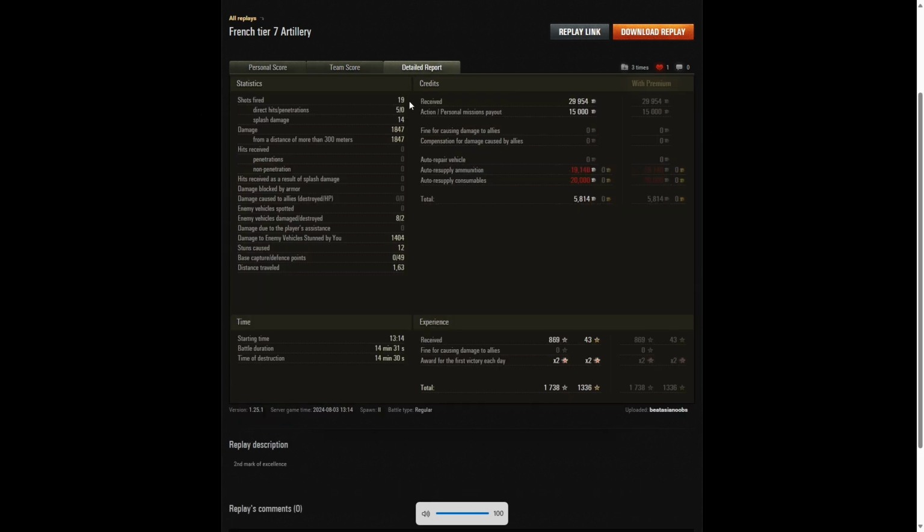He fired 19 rounds. This is a decent amount of ammunition for a battle that lasted at least 15 minutes, or close to 15 minutes. 5 direct hits on the enemy, none of them penetrated though, and 14 splash. Damage of 1,847, all of it at more than 300 meters. He damaged 8 of the enemy, killed 2, and did 1,404 hit points of stun assist off 12 stuns, and got 49 defense points when he actually killed the challenger in the cap area, because the guy stuck behind the house.